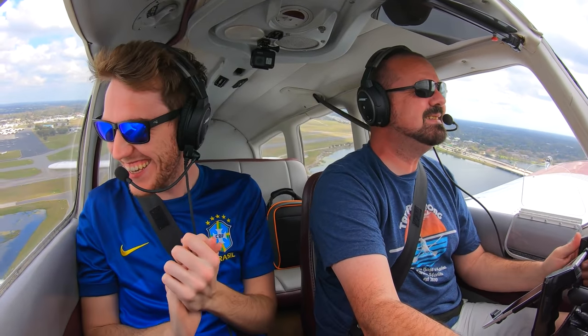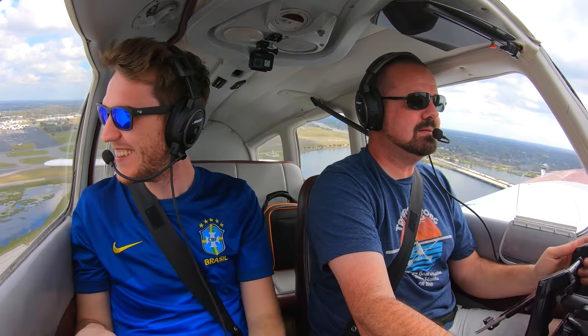Cherokee 042, as soon as able, start your turn northwestbound. Citation will be rolling shortly.